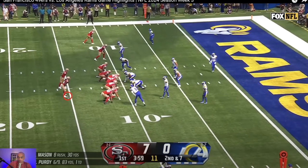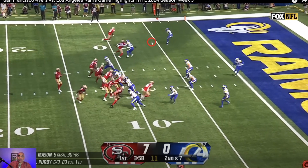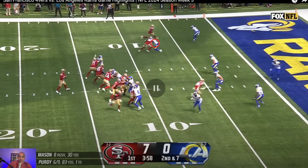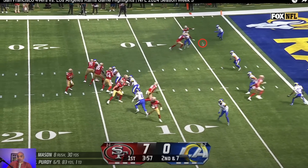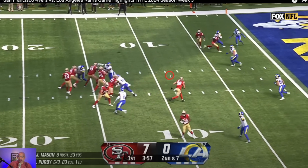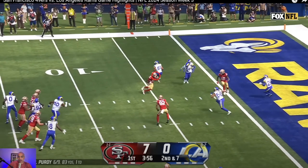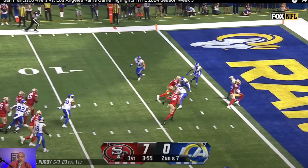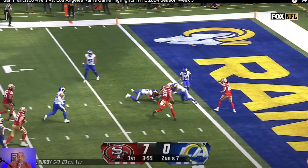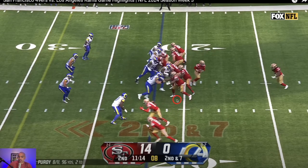So move ahead here to the 2nd and 7, 49ers in 12 personnel, and, well, you get what you want, right? This receiver, Ronnie Bell, his job is to create traffic, and look at when actually Brock Purdy is throwing this football. Good bit of anticipation there to get that football there before that backer can get over there, and that allows Brandon Ayuk to miss that backer and almost actually score this, right? Good stuff.